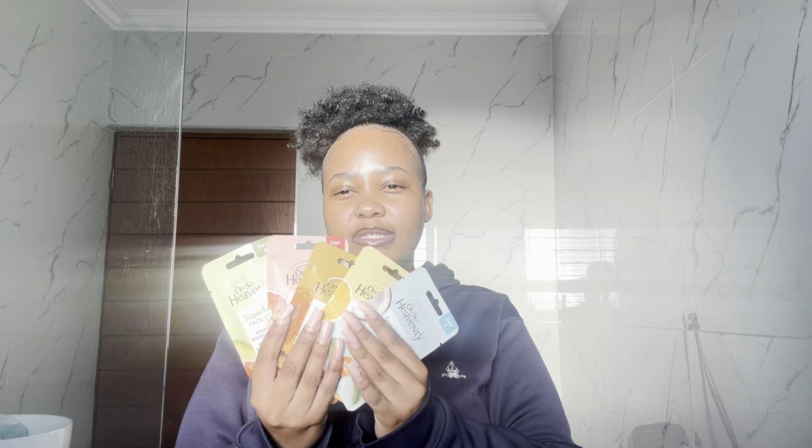So yeah guys, this is actually the day 5 mask. Looking at these masks, you're supposed to do them in the order. So if you are somebody who wants to try these masks out, then you can do them day 1, day 2, day 3, all the way until day 5, but I'm not doing it in that order. I'm just deciding, like I said, random selection, whichever one I feel like doing. So I'm gonna go wash my face now and then do the mask and then give you guys my review.